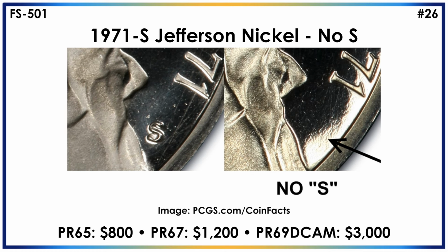And then right here, this is a variety or error. Basically, they left off the S for the San Francisco Mint where they were producing these proof coins, and it's a proof strike. So a regular 1970 one is not going to be valuable, but if it's the no S proof, no mint mark, and this one I haven't found, but I know people who have found it, it's going to be in the 800 at the floor, but most of these are more towards the 1200 and up range, given that it's from 1971. They had a little bit better production quality at that point.